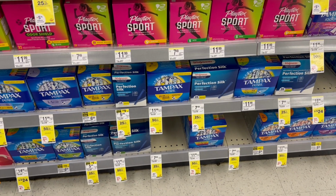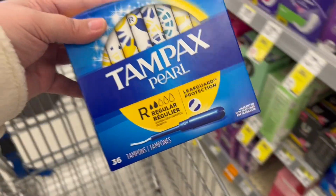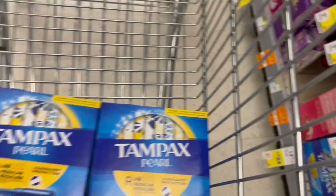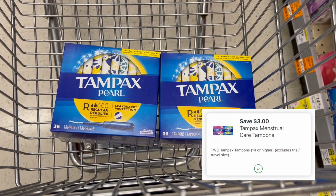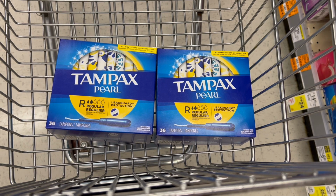So the first thing we're going to grab in our in-store transaction is going to be some feminine care products. Now there's a couple of different kinds that are glitching that are giving us two $5 register rewards. My store does have some of the products, but they only have the Tampax where I can actually complete this deal. So the regular 36 count boxes of the Tampax Pearls are $11.99, and they're buy one get one 50% off. Pardon my hair here, it's unruly. So the second one will be 50% off at $5.99, making both of these $17.98. Now we have a $3 off 2 digital coupon that will come off, and these will cost $14.98, and then we'll get back those $5 register rewards, making both boxes just $4.98, which is amazing for feminine care.